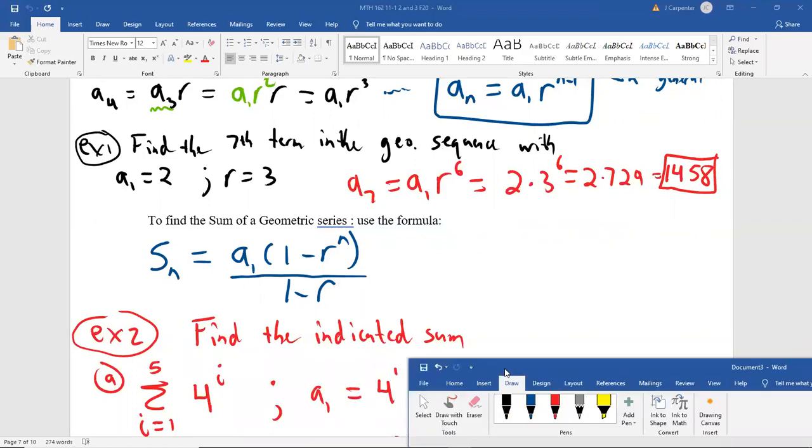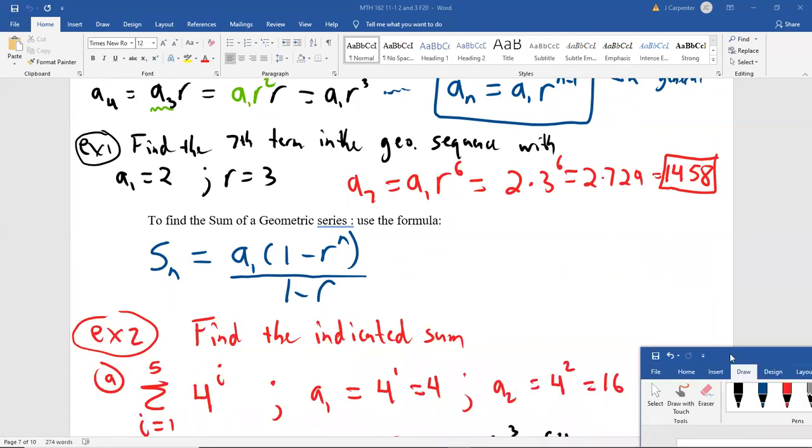But Mr. Beckner, it's only 5 terms. Why don't I just do 4 to the first, 4 to the second, 4 to the third, 4 to the fourth, 4 to the fifth, and add them? Okay, true. But what if that was a 50? What if that was a 500, 5,000? Definitely don't want to do it that way. So the first term is 4 to the first, which is 4. The second term is 4 squared, which is 16.